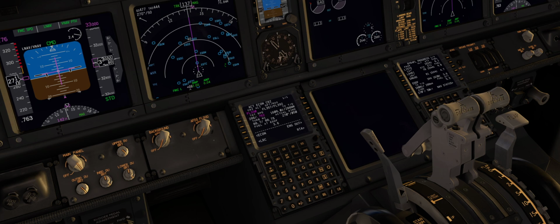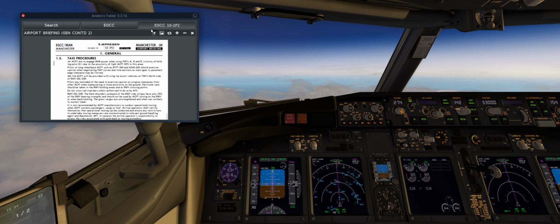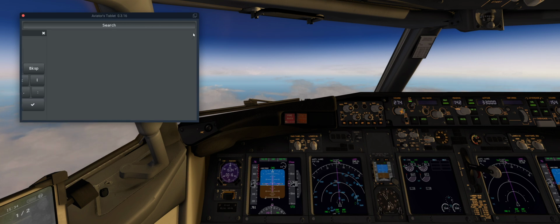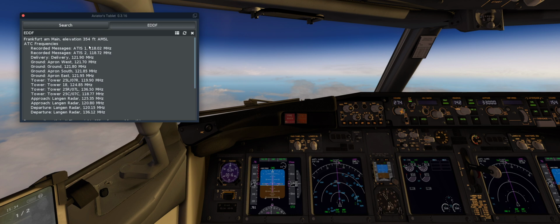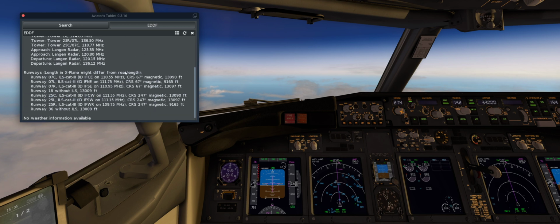KLM 1000, London Control. KLM 1000, climb flight level 230, good afternoon. Climb flight level 230, KLM 1000. Okay, so let's start having a play with this. London Control, Tomja 165, Bogner 1M departure at 4,900 feet. Tomja 165, London Control, hello, climb now flight level 290, good afternoon. Climb now flight level 290, okay. Tomja 165, good afternoon.